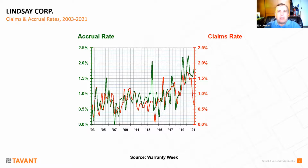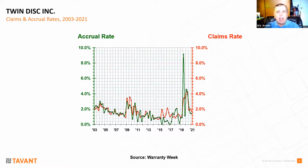Let's go to the next company, Twindisk. Another company making irrigation equipment. They make some other farm equipment, but primarily they're trucks, parts for trucks and boats and things like that. But they are in the farm industry. They do make irrigation equipment. Now here, it's clear as day. That giant spike up to 9.2% in 2019 for their warranty accruals.